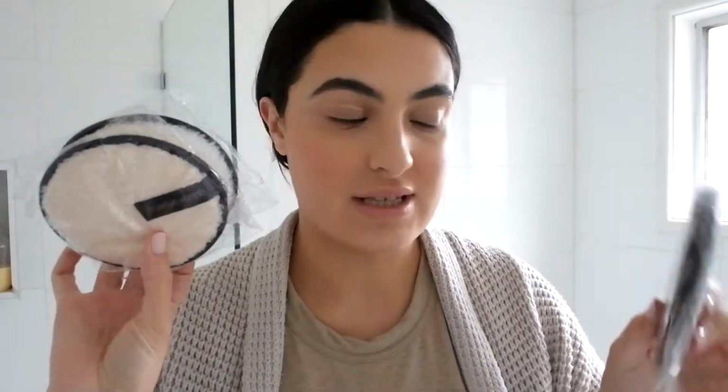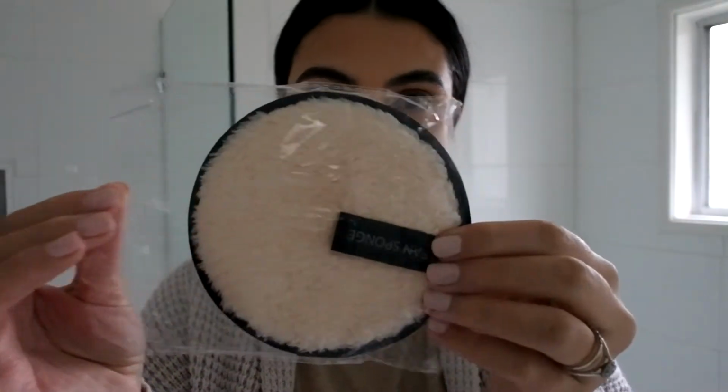So I'm about to take my makeup off for the day, and I am going to be using one of these reusable makeup remover pads. Yeah, excited to put this to the test and see how they work. So I think you're only supposed to soak them in water and remove your makeup with water, but I am gonna still use a cleanser because I do have quite a bit of makeup on today.